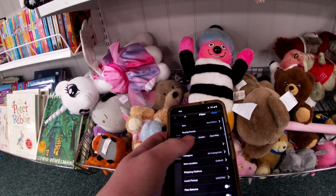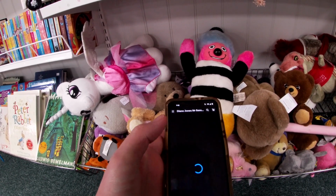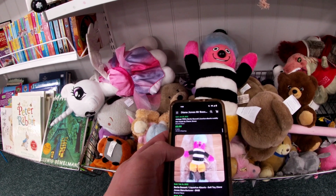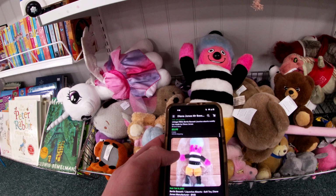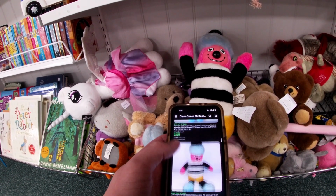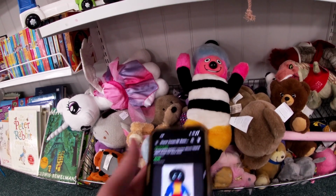And then if we go down to solds, brand new. Looks to be the same face. £10, £7.50. Yeah, it's not really worth it.